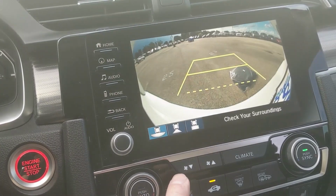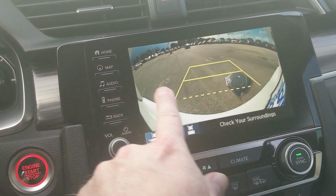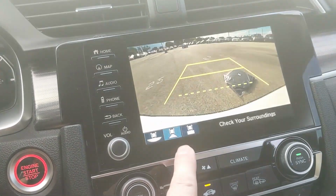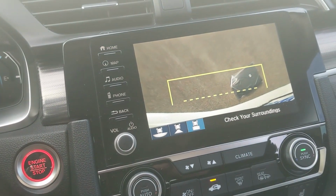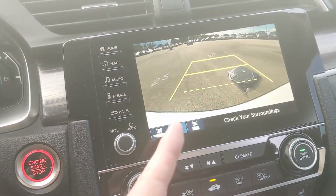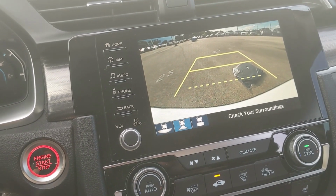Now, I've got 3 different views I can look at. A wide angle view, so I can get some left and right here. I've got a standard backup camera, and then one aimed straight down, so you can see exactly how close those mats are now to my car. So I just wanted you to be able to visualize that and see it and understand it. So that's my backup camera.